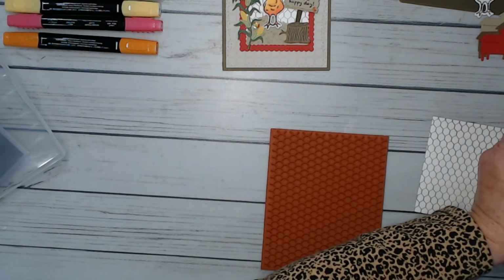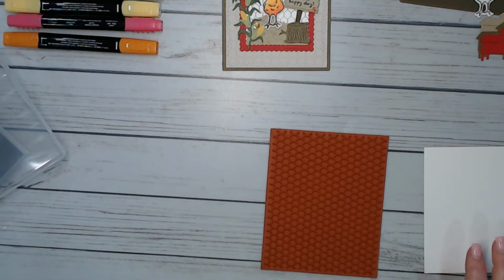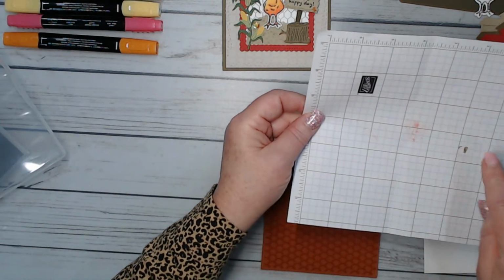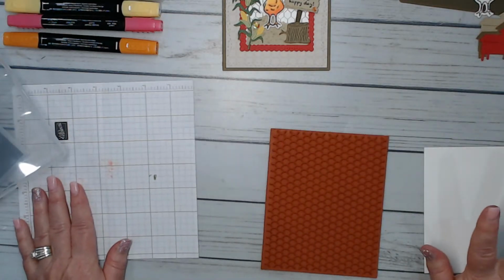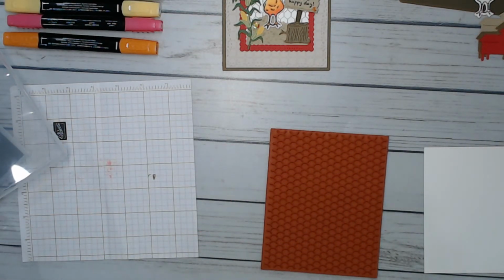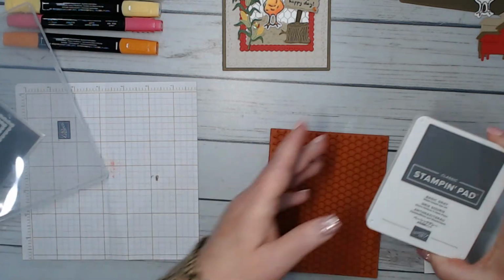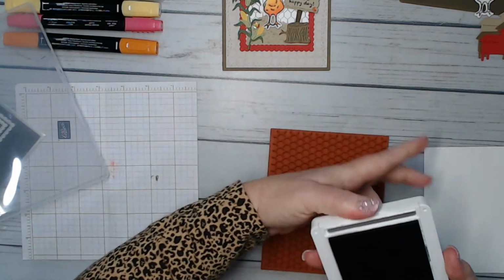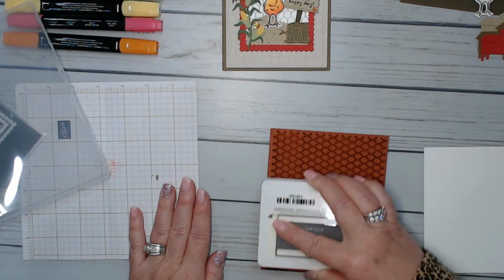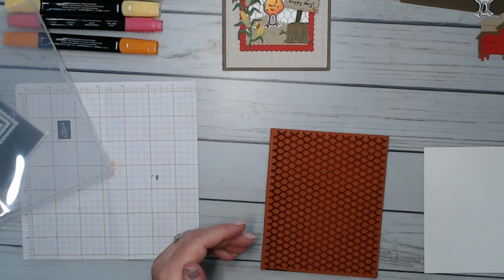I'm going to take a piece of basic white paper, and I have this piece here that I'm going to use today again because I'm going to do some coloring. Just a scratch piece of paper, whatever you have. I'm going to take my ink when I find it. I used basic gray. Okay, and I just ink it up. It doesn't have to be perfect. It's a fence, so don't worry about it.